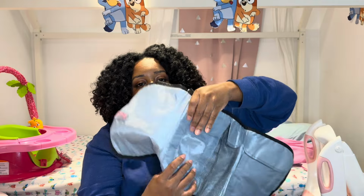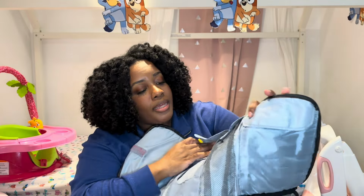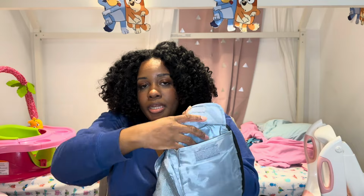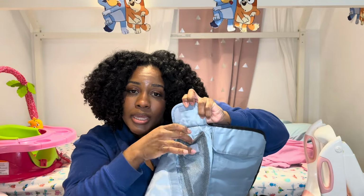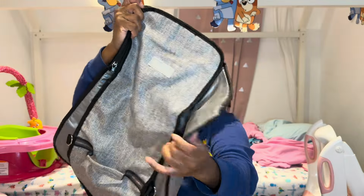So here is where the wipes would go. This little section here, it has a circle. Open it and put the wipes in there. Then over here, I'm pretty sure this pocket is probably so that you could put a couple of diapers in here. And then here it's thin, so I'm assuming like to put a tube if your child is using like a butt paste or something, if they have a rash or whatever, you could put that in there. You could wash it and put it in the dryer.